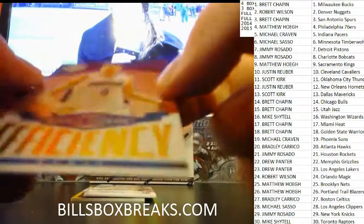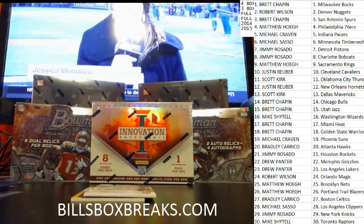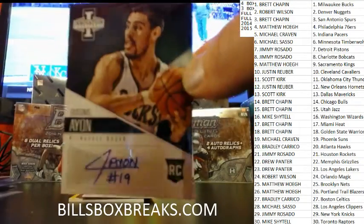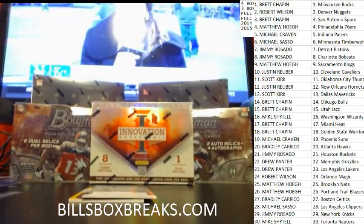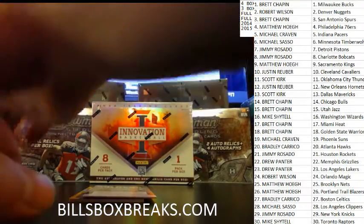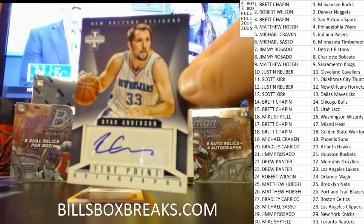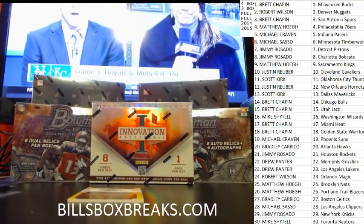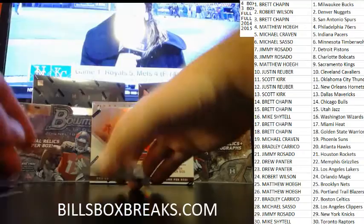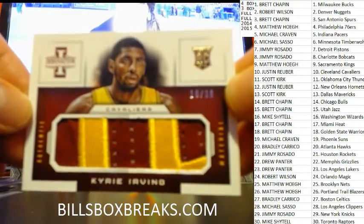Next one is going to be efficiency for the Magic at Vucic. Followed by Gustavo Ayon for the Bucks, rookie auto. Next hit. Going to the Pelicans, Ryan Anderson. Auto. And these are non-numbered, by the way. Oh. 10 out of 10.